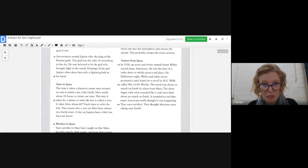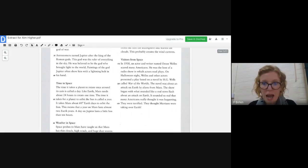Visitors from space. In 1938, an actor and writer named Orson Welles scared many Americans. He was the host of a radio show in which actors read plays. On Halloween night, Welles and other actors presented a play based on a novel by H.G. Wells called War of the Worlds. The novel was about an attack on Earth by aliens from Mars.